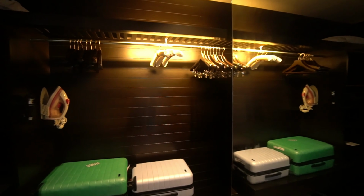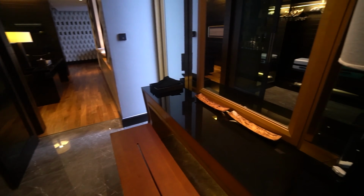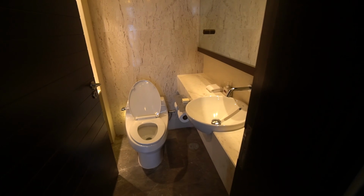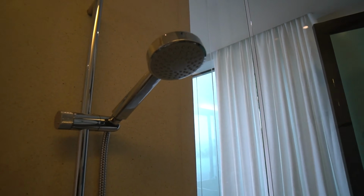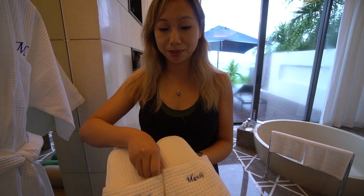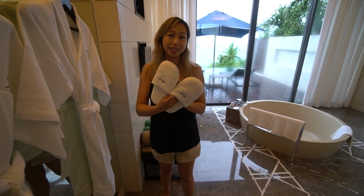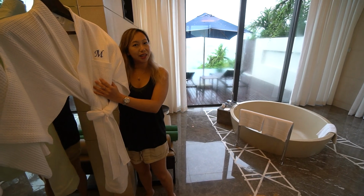So walk-in closet to store luggage. This is a huge walk-in closet and a vanity. The toilet is over here. There's a large shower that also has double shower heads. And then this is the first time I've received personalized slippers from any hotel. They said we could keep these, so definitely taking these home with me. Then also the bathrobe has an M on it.